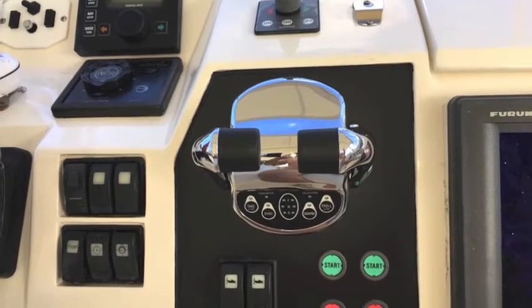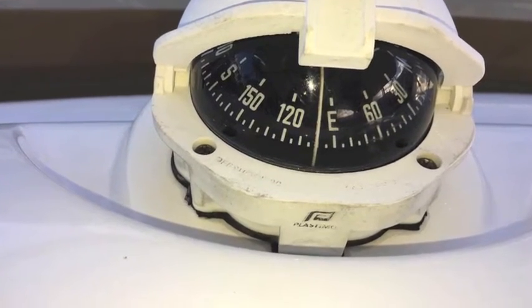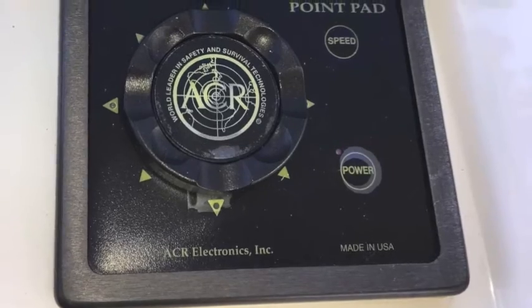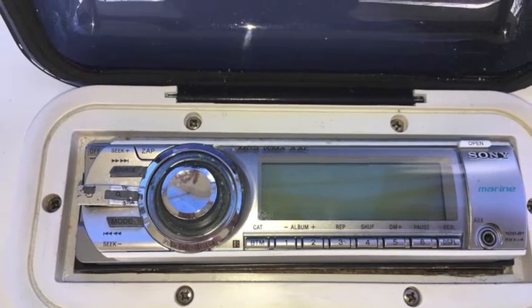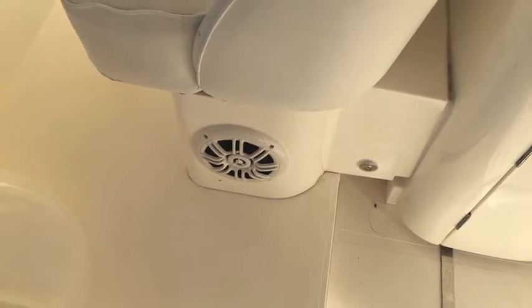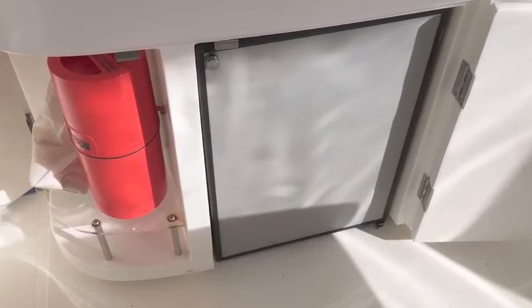And you've got your electronic engine controls and your GPS, VHF radio, your compass. You've got dual Furuno NavNet panels, your power spots, your wind gauges. And of course, you have a stereo with a remote and speakers under the seats for great sound. Barbecue center, top lifts up, cooler underneath.